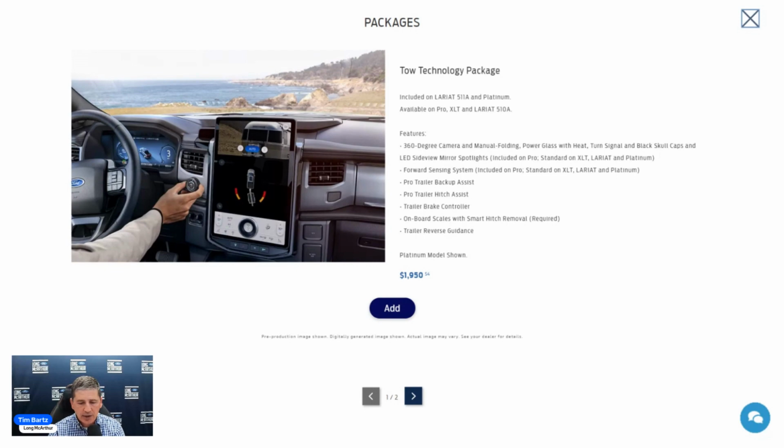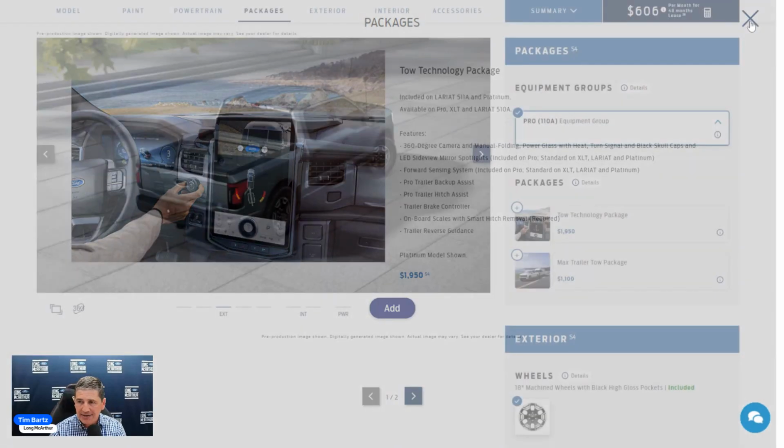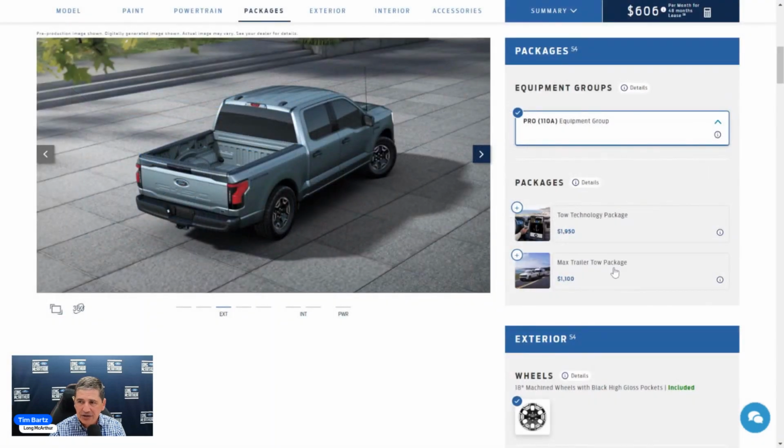Also gives you upgraded LED side view mirror spotlights, so spotlights on the side of those mirrors. It also upgrades your mirror to manual fold, not only power, but now heat and turn signal on the outside of those mirrors. And with this package, you get the smart hitch and onboard scales, which was removed last year. It actually shows that it was removed, but those are back for this year and should be included in your vehicles, which is pretty awesome. So there's that package, which is optional. Those are two optional packages for the F-150 Pro version.